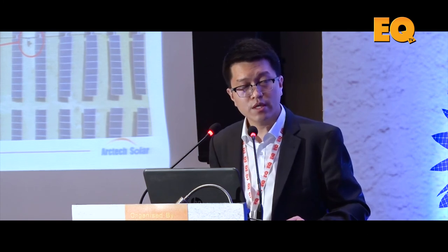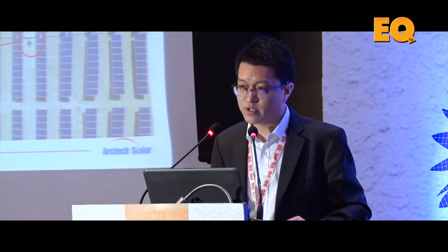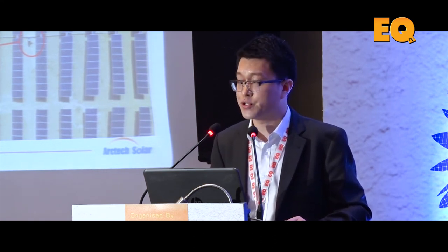By the way, we already use this design in India, and this year we will have more than 150 megawatts using these integrated designs.